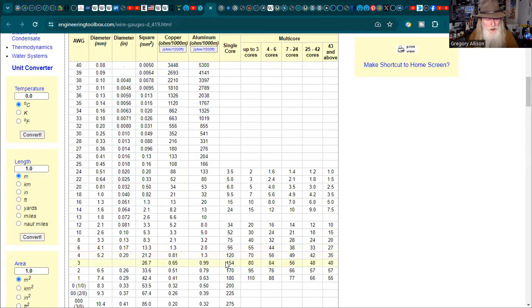4-gauge wire, though, will go about 120 amps. I missed it. 6-gauge is not it. Let's see. 6-gauge is 95 amps. Yeah, okay, they didn't skip here. 4-gauge is 120 amps. Not a very large current. So if your device is shunting all that to ground, the capacity of that wire is limited. Now, it will take more for a very short pulse, yes, but only to a point.